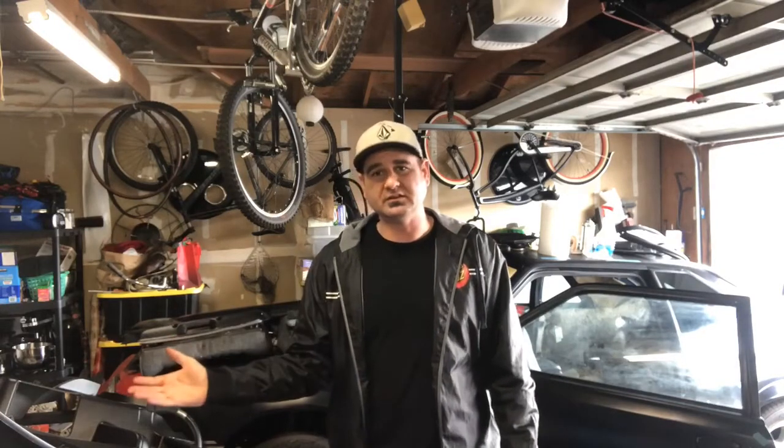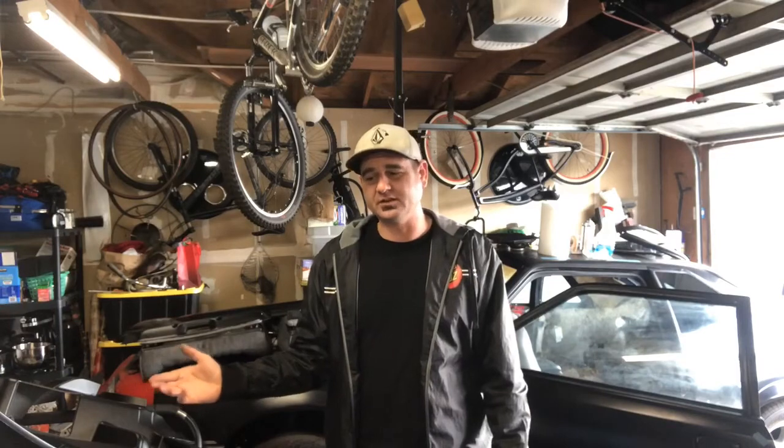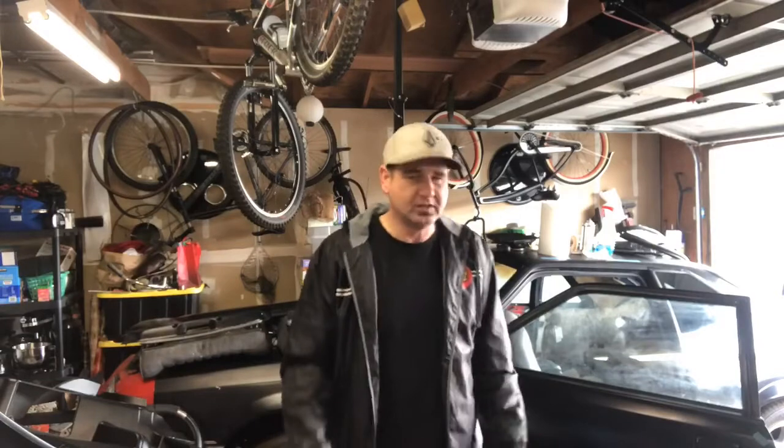Since Corbeau seats are $750 a pair, it doesn't make any sense for me to get them recovered at $300 or $400 per seat. It just doesn't. You just buy a new set of seats. So I didn't go with those.